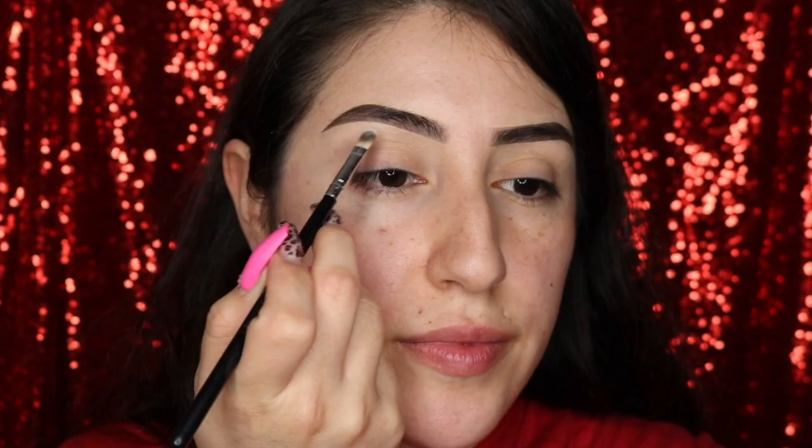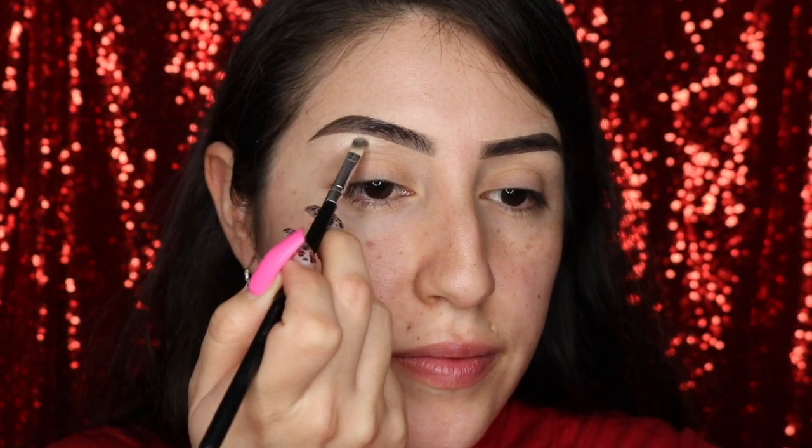Now I'm adding my Too Faced Shadow Insurance Primer with my finger. I'm going to start off by highlighting my brow bone with my MAC Single Shadow in the shade Nylon.